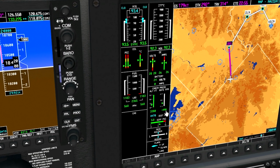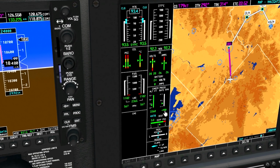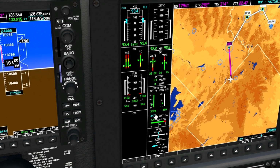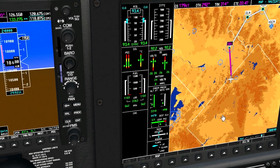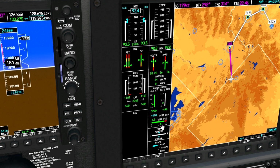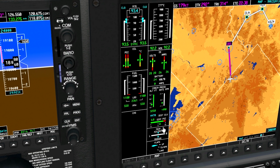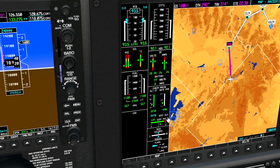So there's a 500 per minute descent. We started out at 6,000 feet, we're down to 3,300 now. So that's just plain weird. And, you know, though, look at the Delta P. We're at 6 PSI. So, you know, that's all good.